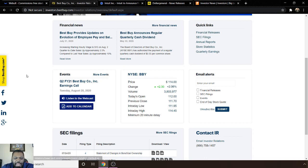So the main reason that they're on here is that they have earnings. Their earnings is going to be Tuesday, the 25th. If you're not familiar with earnings, you can Google investor relations and listen to the earnings. It's free for everybody, for the public, investors, and it gives you good insight on how the company will be moving forward. A lot of upper management people and executives will be on the call, and sometimes they allow you to ask questions as an investor, so that's pretty good.